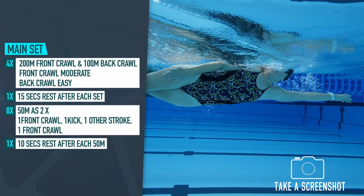Now, swimming is known for being a little bit more of an upper body workout rather than a lower body workout. So to make it a little bit more specific to running, we want to reverse this, eliminate the arms and focus on the legs. So a way of doing this is to use a kickboard.